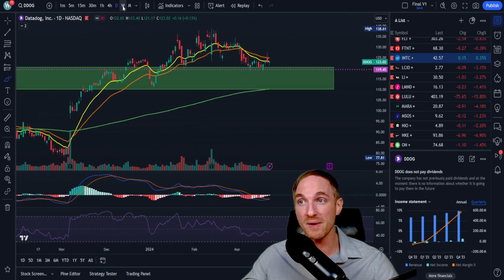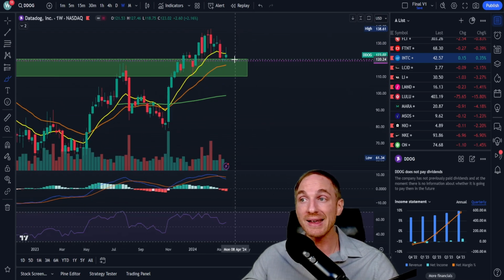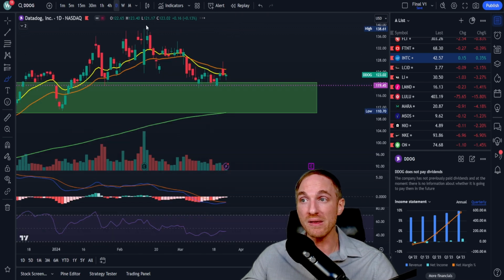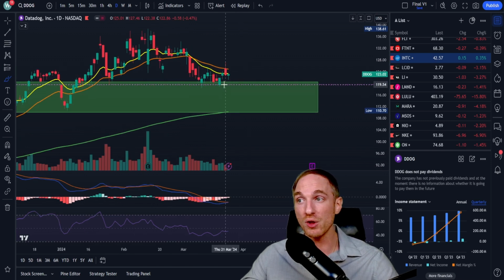That being said, we're currently coming up on this big green box, which is the support zone. We're talking pretty much, it starts at 120 and at the bottom goes all the way down to 110, but really the bulls have a decent first zone right here, call it between 120 and 114. So that's the area that I'm looking to play off of.